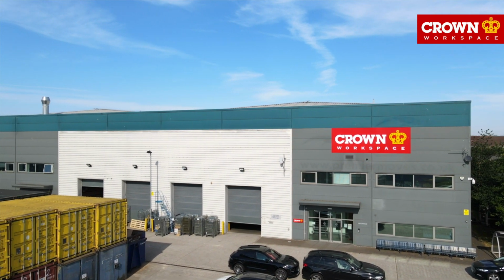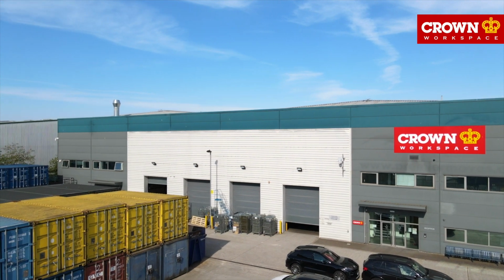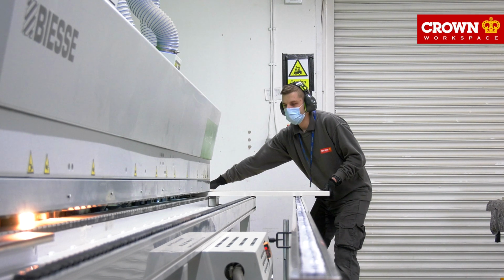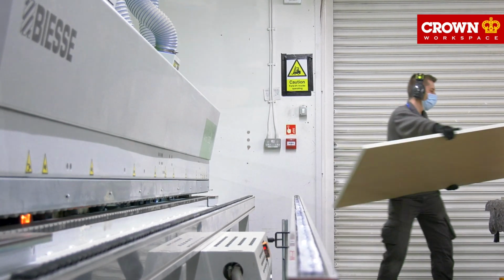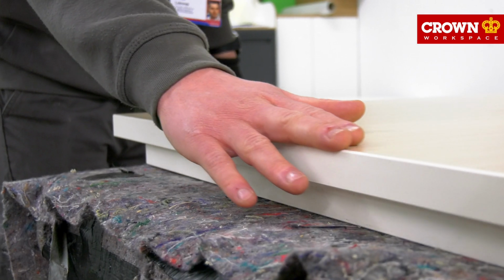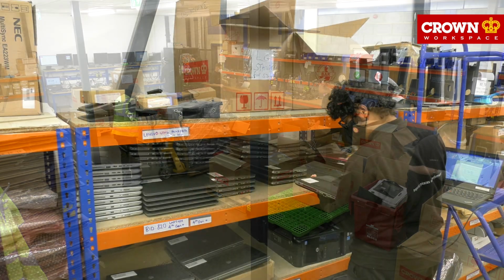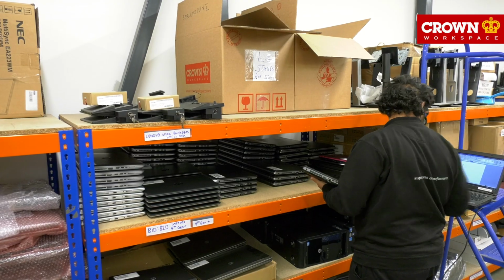The key to our success is our award-winning Renew Centre, the UK's leading facility dedicated to remanufacturing, refurbishing and repairing office furniture, and our Renew IT facility, where IT equipment is securely data wiped and reconditioned for reuse.